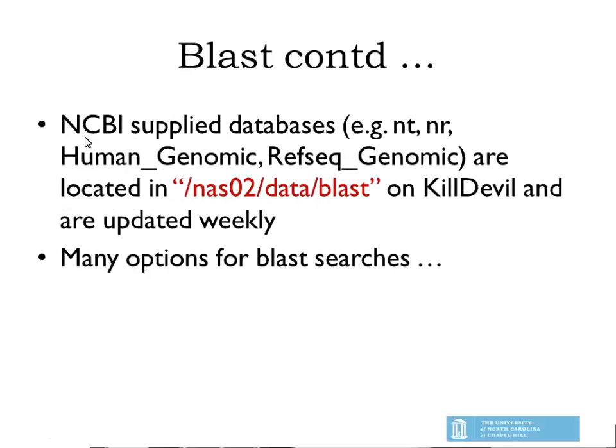Just a quick note, NCBI supplies the database that all of you have used off of their web interface for BLAST. We actually download a local copy of the BLAST indexes here. So you can actually run a real BLAST job on the same indexes that are available through the web page at NCBI. It's just that our indexes are updated weekly, every Sunday, I believe. So you're going to get the indexes that were available this past Sunday at NCBI. So they'll be updated each week. Generally, that's fine.